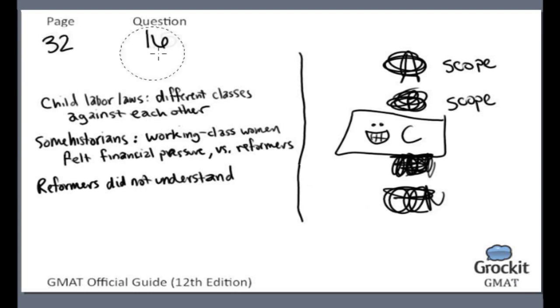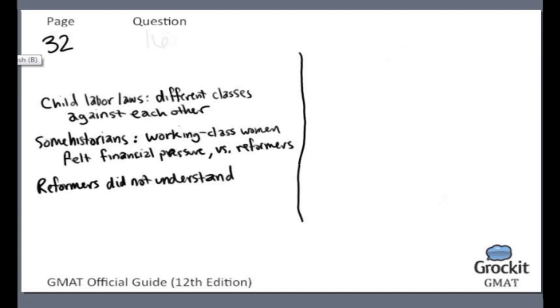Last one on this reading comprehension passage. Oops. Accidentally got rid of my word question there. All right, number 17.